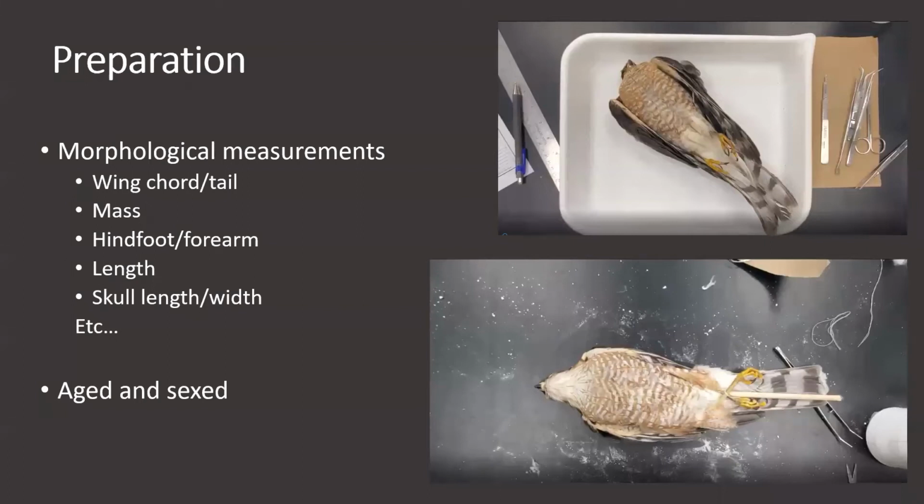So once we get a specimen, then we go through the preparation of it. A lot of people think maybe we just skin it, chuck it in the collection, but there's a ton of morphological data that we do take as part of the preparation process.